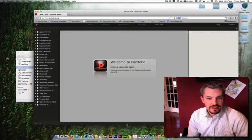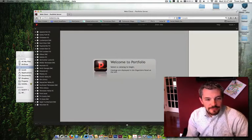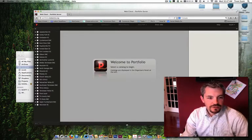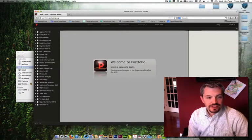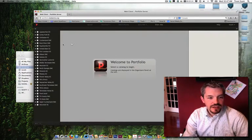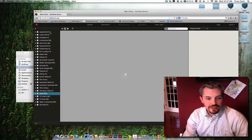and this is what Portfolio looks like. My view will be a little bit different because I have access to all of the co-op folders, all of the co-op catalogs. You will not. You will see two things over here on the left-hand side of the screen. You'll see your co-op catalog, and you'll see the TECA library catalog.